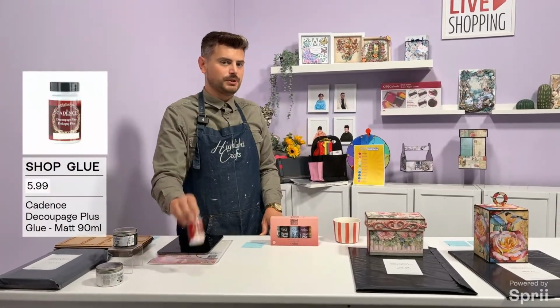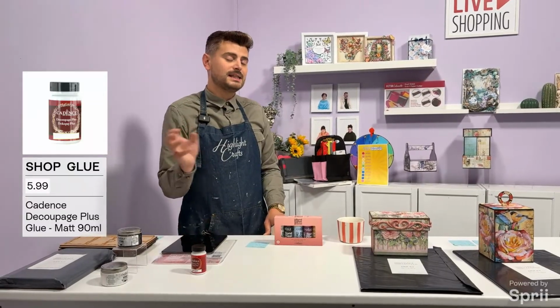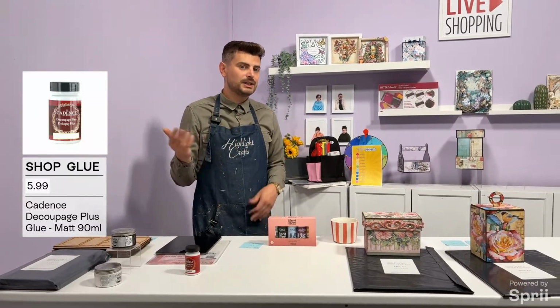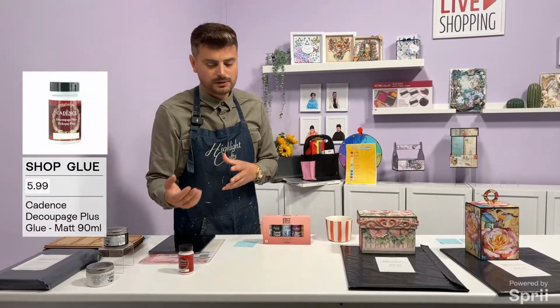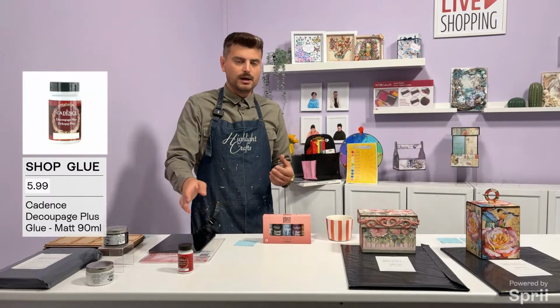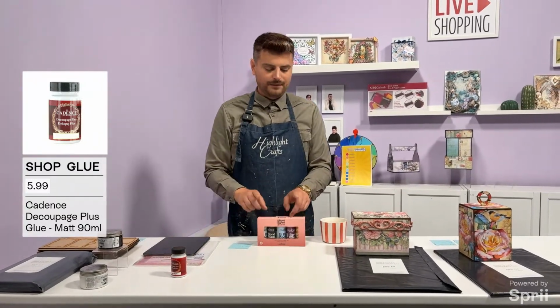Now, there's a few features in which you can do with this. You can paint your MDF first with glue to seal it, which means when you then paint it white, you don't get any of the MDF tannings coming through the paint. So it's a great one to use as a base coat prior to painting, not just for adhering rice papers down to.